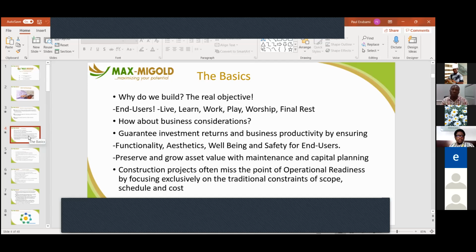You need to understand what will make your facility stand out to that end user. What are the issues the end user is trying to overcome? What problems do they have? And then you think about business considerations. For example, investment returns for the organization. When an organization makes an investment in a property, they expect investment returns as well as business productivity. And you get this by having a blend of both business returns and end users' or building users' well-being and productivity when you provide the proper functionality, aesthetics, well-being and safety for end users.